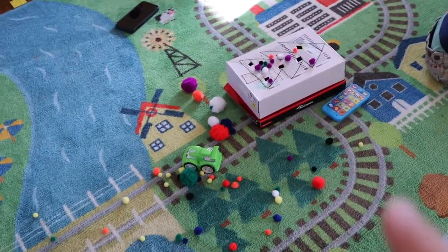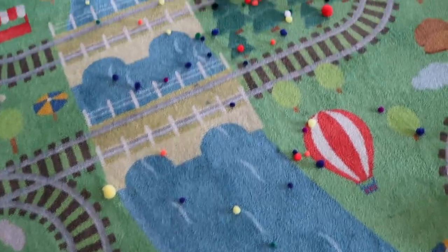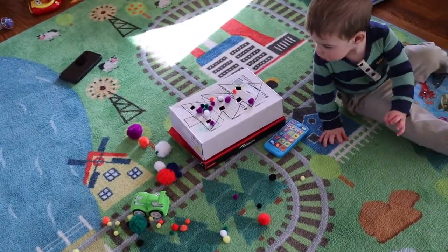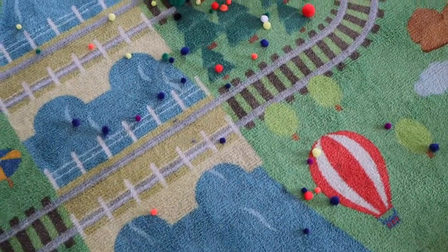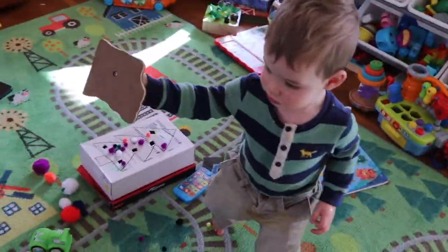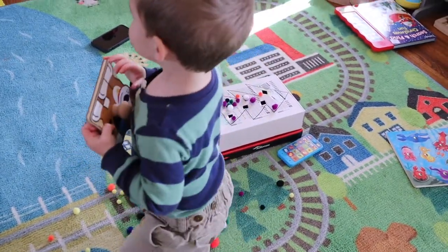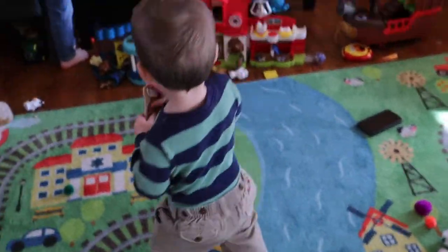So here's our pom-poms. The only problem with this is it makes a complete mess constantly because they're constantly dumping all the pom-poms and then they get tired of it and just leave it. So that's fun. What do you got, Porter? What is that, Port? Is that a dog? What does a dog say?